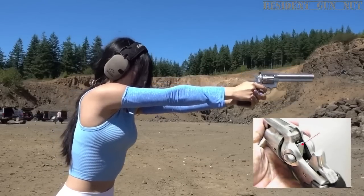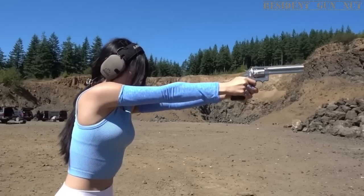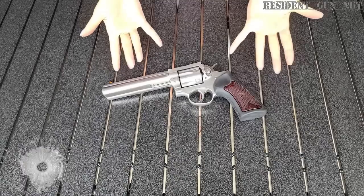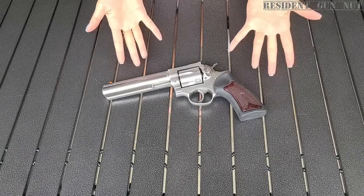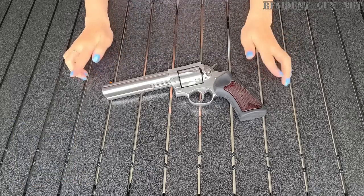The transfer bar mechanism provides security against accidental discharge, ensuring the safety of the shooter and those around them. With its weight of 43.5 ounces and overall length of 11.5 inches, shooting heavy 357 Magnum loads like those from Buffalo Bore is a pleasure.